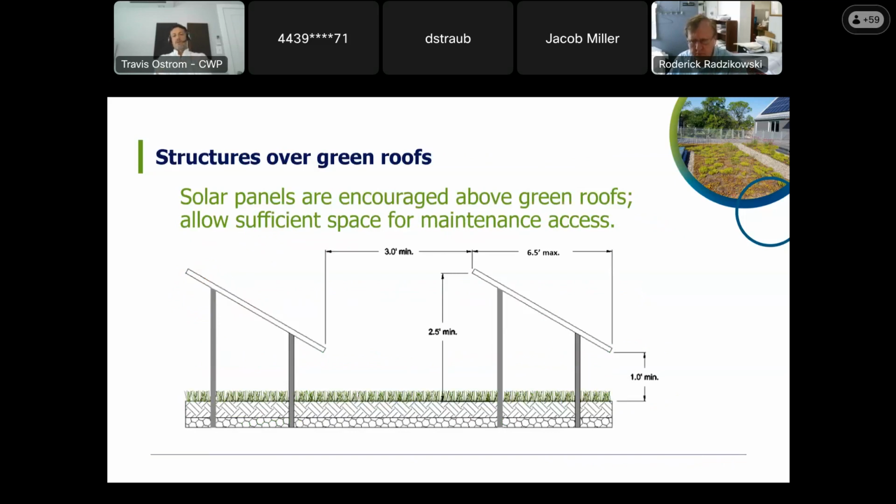Solar panels can be used and are encouraged over green roofs. You just must allow for sufficient space for maintenance access, right? So there's a diagram in the guidebook showing basically that there is a minimum available space between the rows of solar panels that's required to get someone in there to physically pull out weeds and do whatever else they need to do underneath those solar panels.